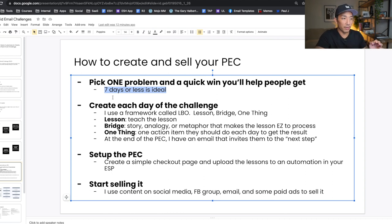You wanna keep it short enough where they can have momentum throughout the challenge and actually complete it. So 7 days I found is ideal. I've tried 14 days before, and 7 days works way better for consumption and getting people to complete the challenge, which is really, really important.